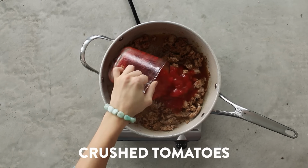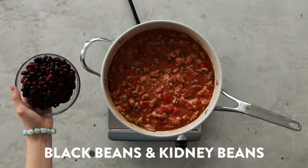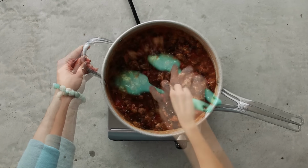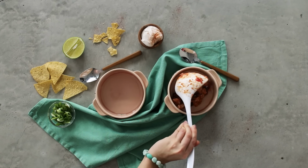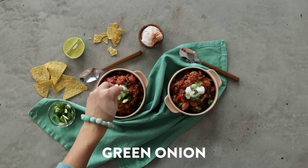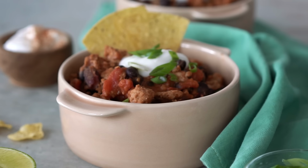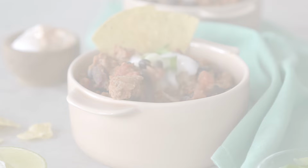Next, I'm adding in crushed tomatoes, refried pinto beans, and of course our beans. I have black beans and kidney beans. Give it a good stir and then cover to let it finish cooking. Once the chili is done cooking, you can go ahead and plate it. I love to add a dollop of yogurt on top with some freshly chopped green onion. And if you like the crunch, you can even serve it with some corn chips on the side. There you have it, a 3-bean chili that tastes like it was cooking in the slow cooker all day.